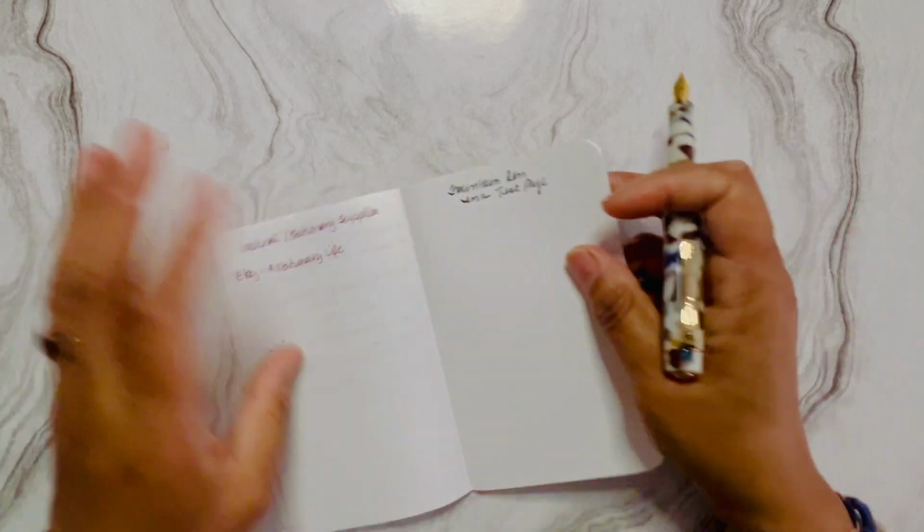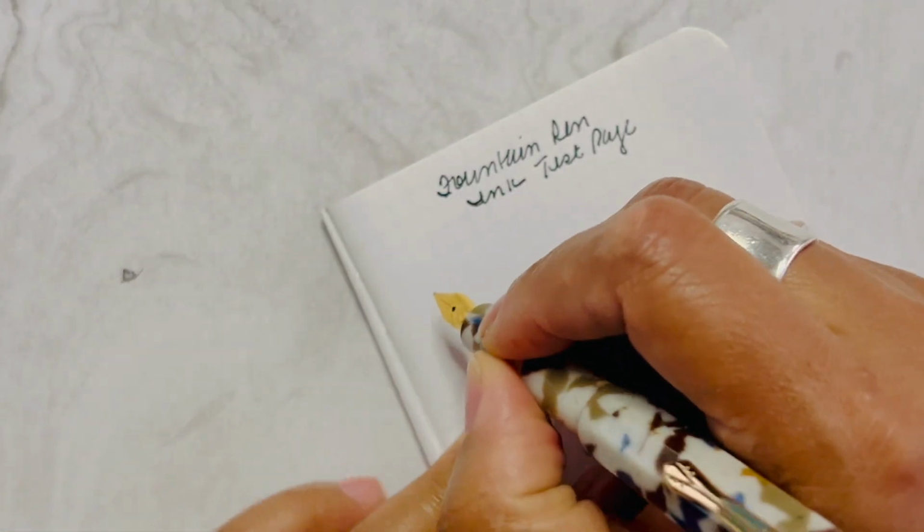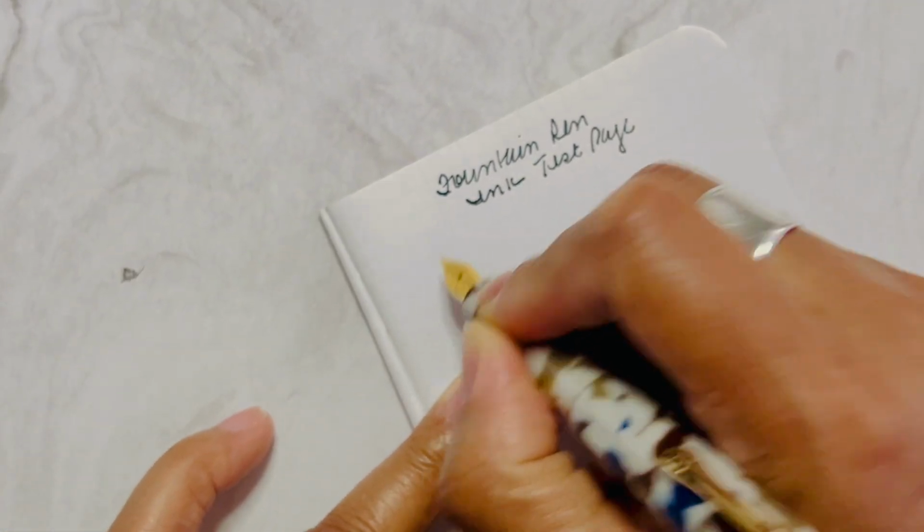And I don't know if I've got leftover remnants, so let me just zoom in here. This is my little test page. So, okay, he cleaned the nib out. And I did remove the nib off of that other one, so let me just put the water to the side so I don't knock that over.